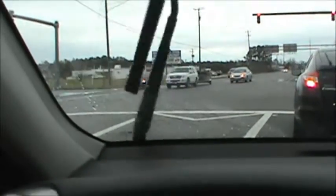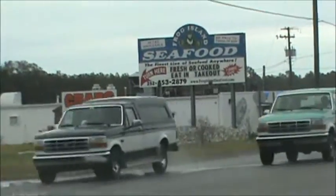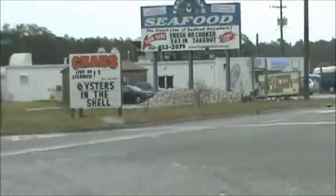Look at what I found. There is a seafood place, which is the finest line of seafood anywhere. And look at that. Oyster shells. I want oyster shells because I use them in the middle of a pine needle basket thing.